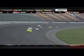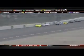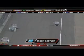Well, and this is the first time Paul's ever led here in the Nationwide Series at Michigan in his 5th start here at the 2-mile oval. 67 starts since his one and only win back in Milwaukee, June of 2006. Maybe today's the day. Uh-oh, whoa, problems for Jason Leffler down the backstretch. He is slowing.